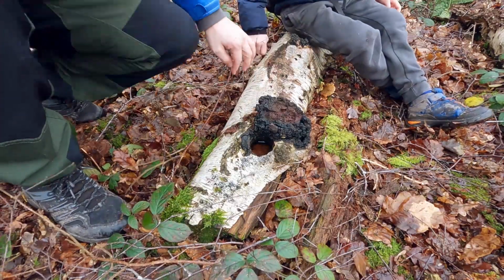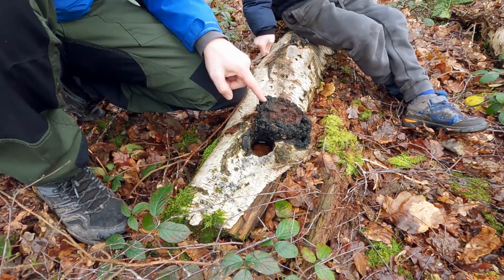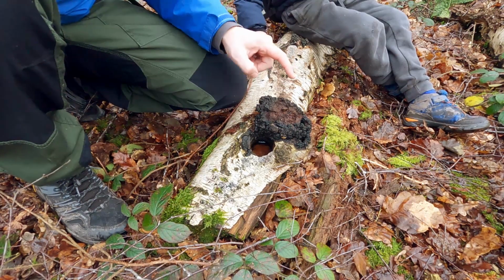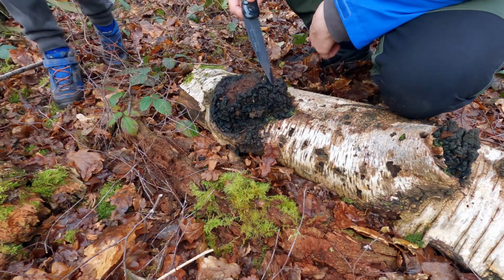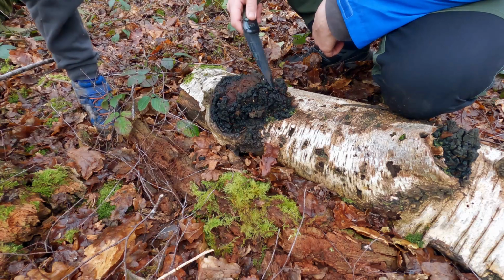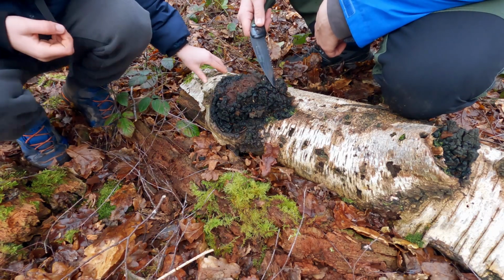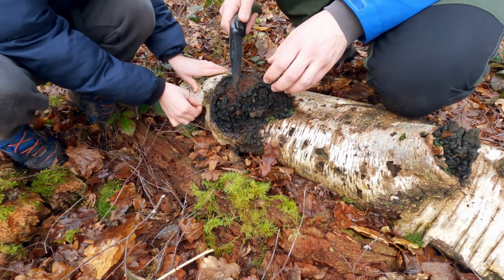So Finn, this is a downed piece of birch. But what we're interested in is this black stuff, which is sodden and damp. There's another little bit of it there. Now this is called chaga. So let's chop into it. Now the outer bit is always brown, almost black and crusty. Now I wouldn't harvest this if it was on a live tree, because we've actually got some at home, so we don't need it. But the fact this is downed, I want to cut this open and show you what colour it is.